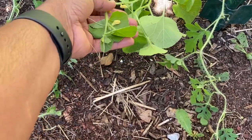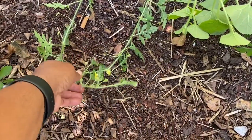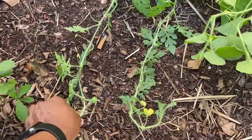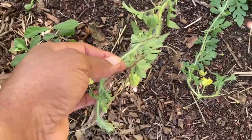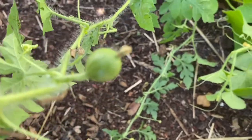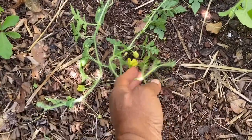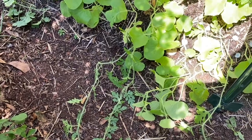These are my cantaloupes. I have blooms on them, so I'm pretty sure they'll come soon. This is my other watermelon vine. I don't have anything on that one yet. But on this one, I do too. Bam, look at her. Look at you, pretty little thing. Oh my gosh. I'm so excited. I know I sound ridiculous right now, y'all. But y'all just don't know.